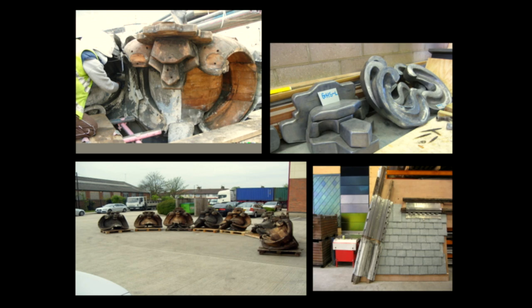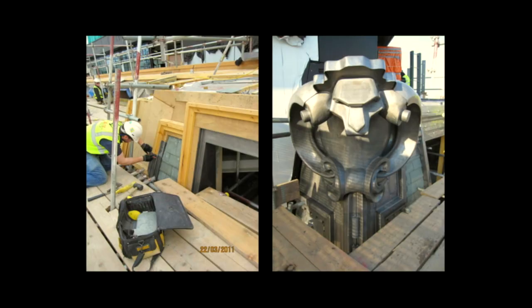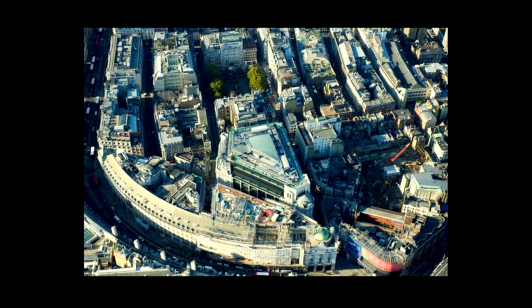All the timber was preserved. You can see the old timber rolls, which were put in underneath. So we used all the original timber, as much of it as we can, replacing only that which is necessary. And here they are being put back onto the roof, new lead roofs. And here is the building with its corners preserved and the main block replaced.